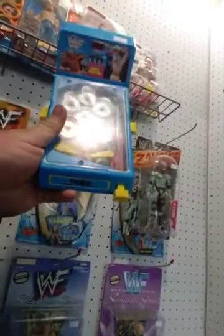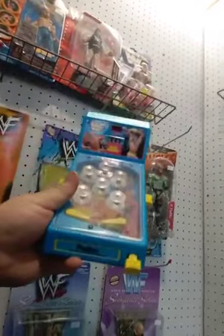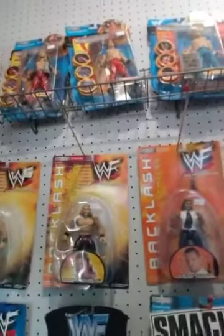A Lana toy. Here's an old WWF pinball game. There's, I believe I saw Hogan and the Bushwhackers and the Ultimate Warrior there. And there's the Money in the Bank briefcase with the ring in the middle. Random. And you got some WCW wrestlers there.